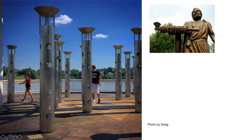This is a piece of public art. This is called the Steamboat Memorial. So these are tubes that are reminiscent of stacks on a steamboat where the steam would come out and as it powers the boats along the river. This is a sonic piece of public art, so there are different speakers that have different sounds of steamboats, bells and whistles, and other sounds there.